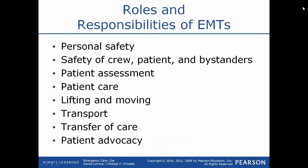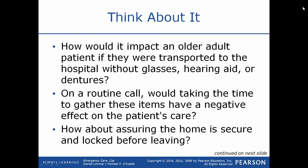And I think one of the important things that we should keep in mind about being an EMT is our role as a patient advocate. Many times the nurses and the doctors don't see the home. They don't see the scene. They're not familiar with the patient. So it's important for you to be an advocate to make sure that the patient information is transferred properly so that you paint a good picture of the situation that the patient's in.